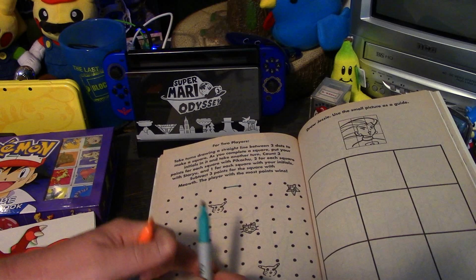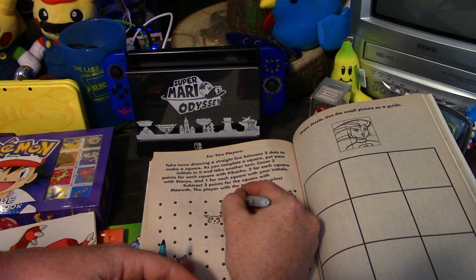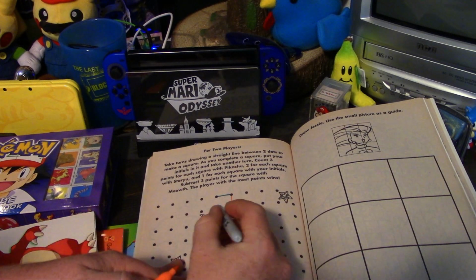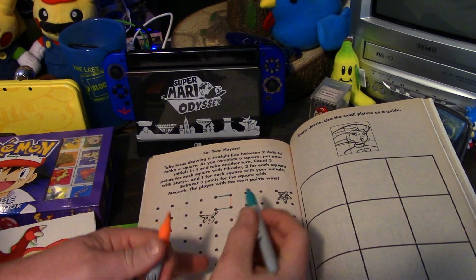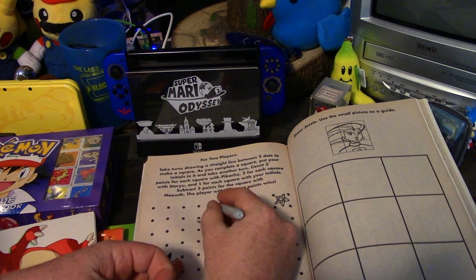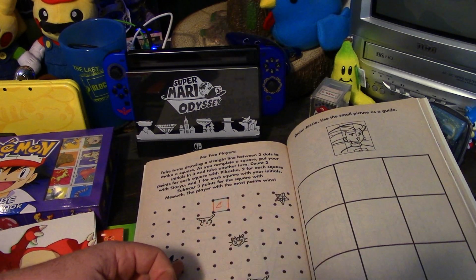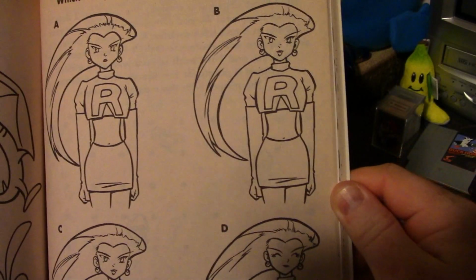Each person would take turns drawing one line between 2 of the dots, and the end goal being to complete the most squares. For each square you finish, you claim it as yours by writing your initials in it. But this one also has Pikachu and Staryu to catch for extra points, and Meowth to take away points. Very interesting. 4 Jessies are better than 1.